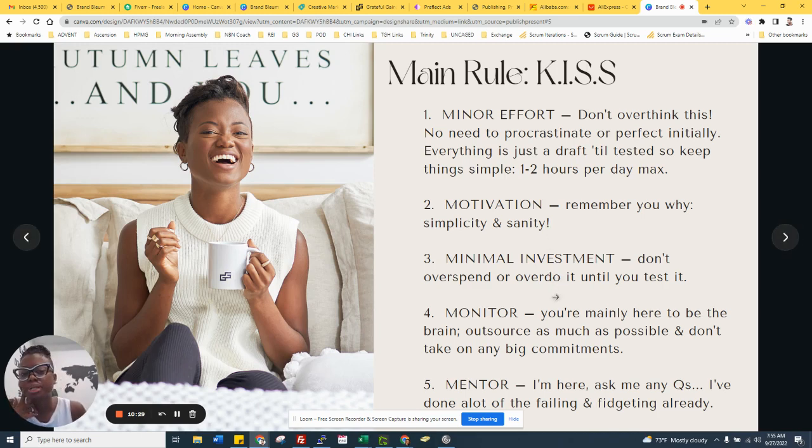Number 3, minimal investment. So, like I mentioned, with number 1, you don't want to overspend or overdo any investment here until you test things. So that's why, even though I know some people have asked how I built purses like these, they definitely require an investment up front. And I didn't do that until I tested it, for example, with print on demand products. And that's things where I didn't have to invest anything.